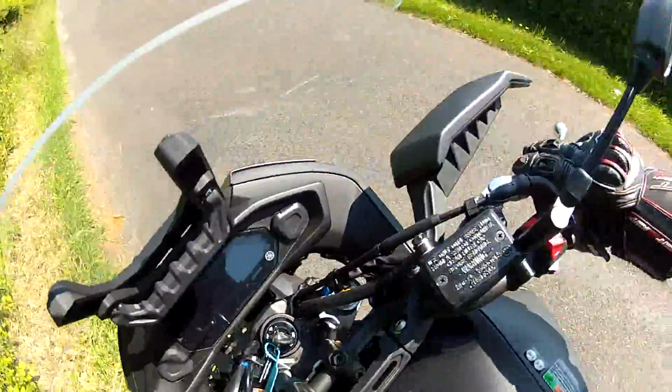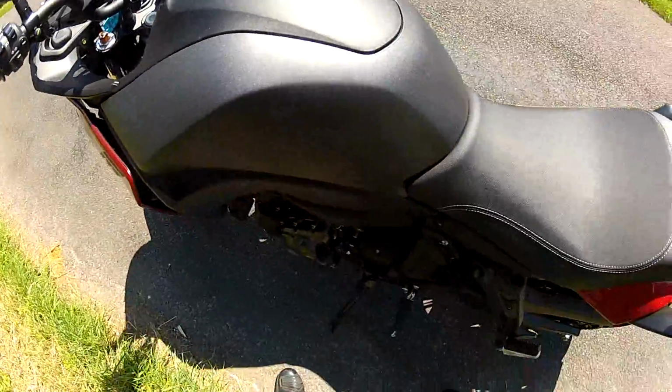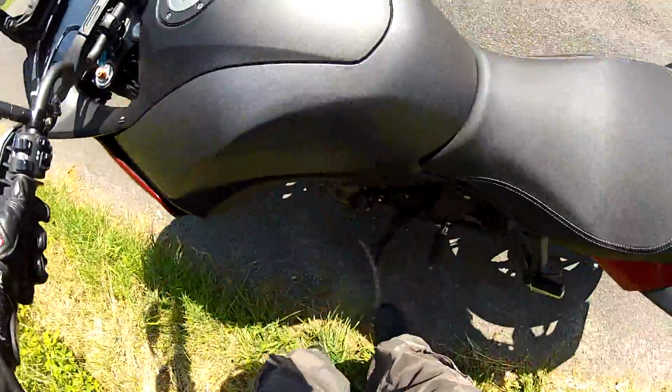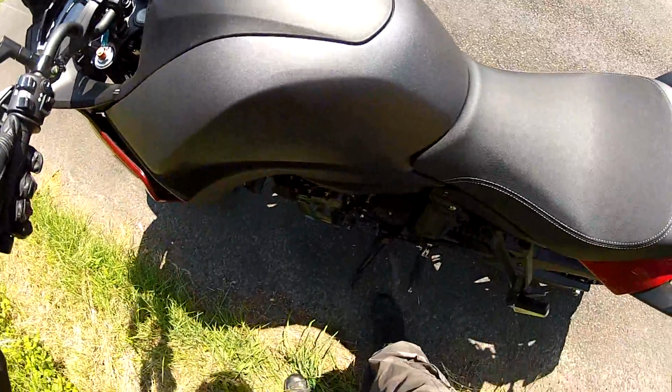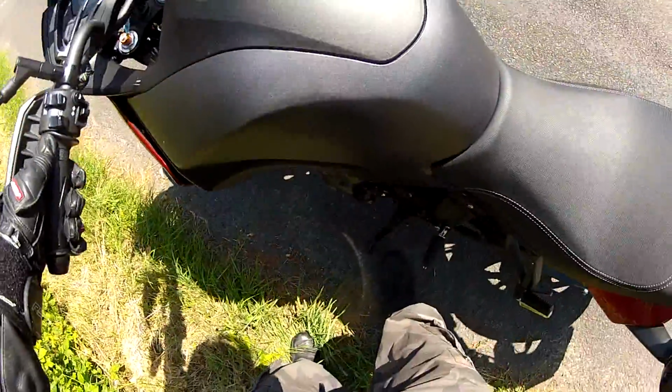Side stand feels nice and substantial. I'll see what she's like to take off the side stand just to push around. Very, very light. That's impressive. When you lift it off the side like that, it's very light. Almost like the CB500 Honda.